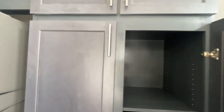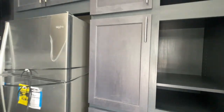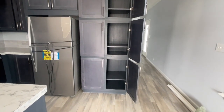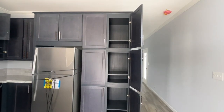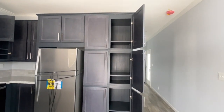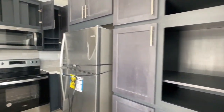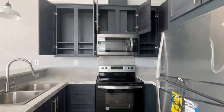You've got pantry space over here. And again, these shelves can be moved. That's not the location of them. They're just sitting in there. So you can make it halfway the space, or whatever you like. And I'm wondering if you can order additional shelving if you need to. So really nice. You've got all of this pantry space, all of this cabinet space in this kitchen.